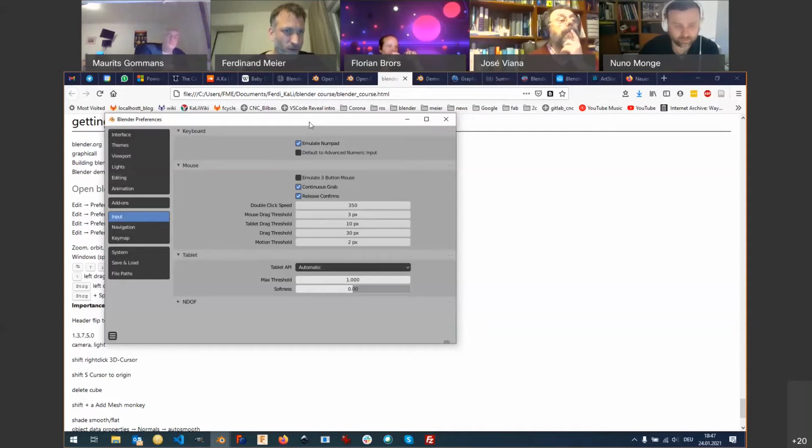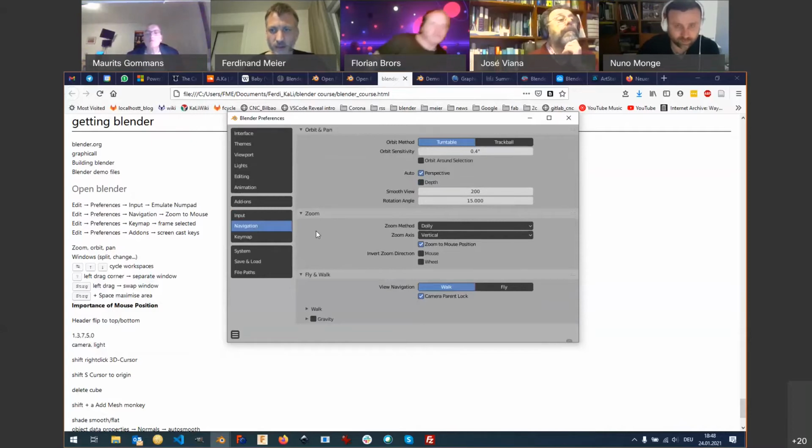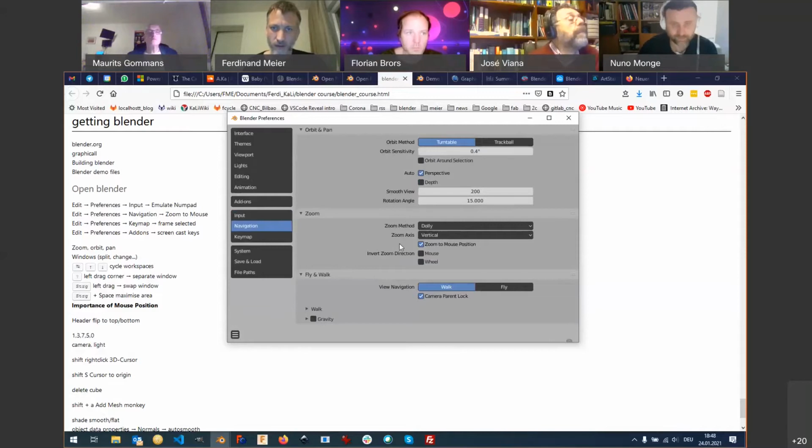Then the next one I want to look at is in navigation. And this makes it a bit easier for beginners if you select zoom to mouse position. Whenever you zoom in or out, if you uncheck this, Blender will just zoom in or out disregarding your mouse position. It will just zoom straight in. But if you check this one, it will zoom and pan at the same time to keep your mouse in the middle. I usually have this off, but it doesn't hurt to have it on.